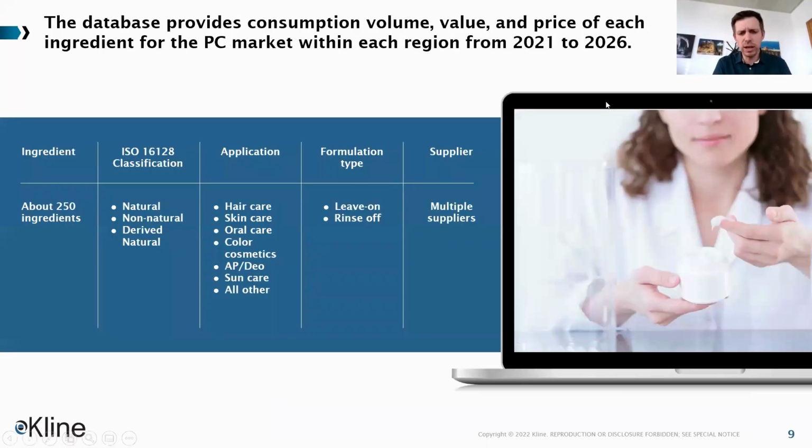I was mentioning the database a few slides back. Just a quick word to explain the type of information that you'd find there, but also what's the level of detail that our database provides. So we have 250 ingredients, obviously, but then each of the markets can be split by different fields in the database. And you have a few of them on the screen now.